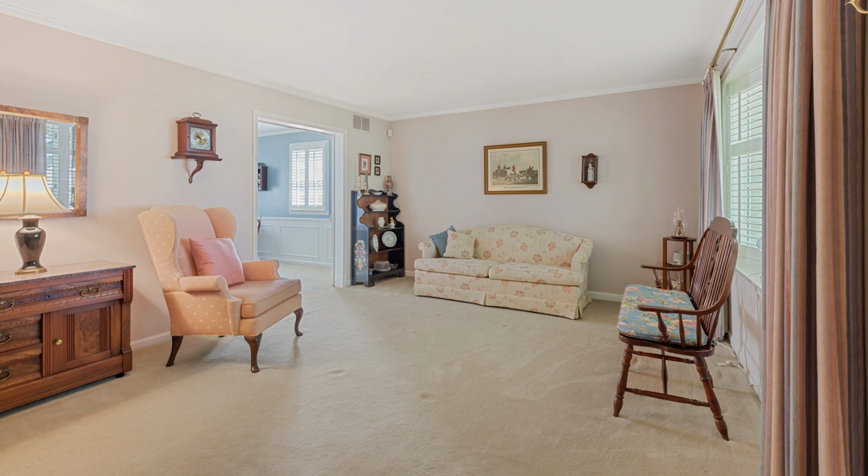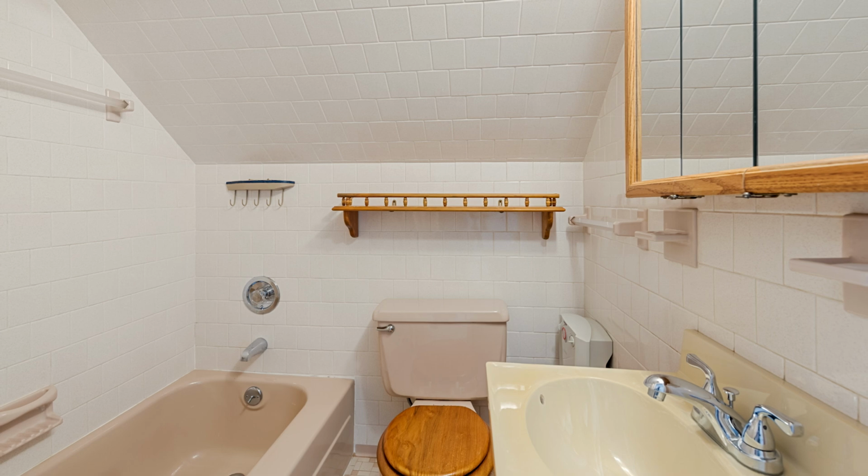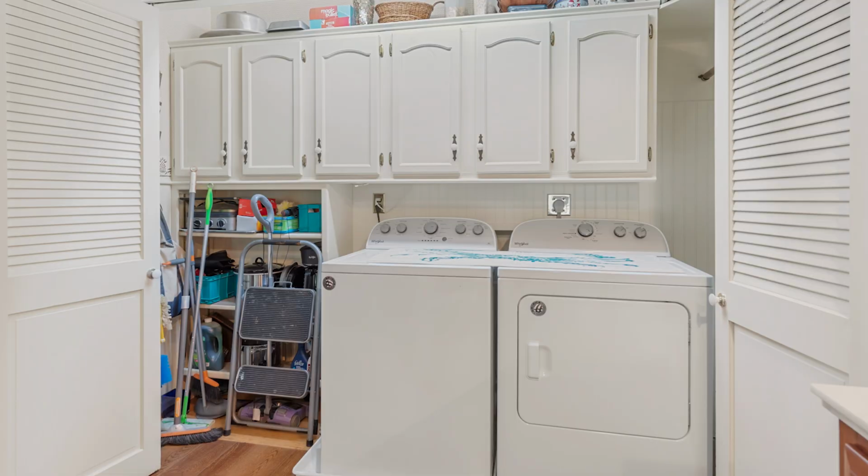On the upper level, you have 2 bedrooms, beautifully set up, and an additional full bath. The basement is finished as well with a full bath and a workshop and a bonus living room area.